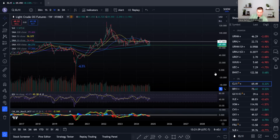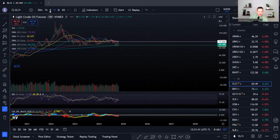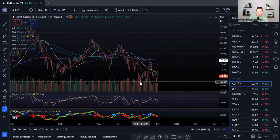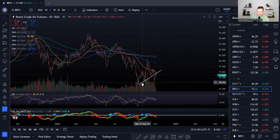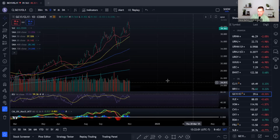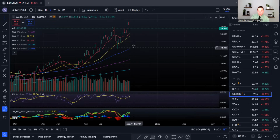And oil, WTI, is down 3.2% for the week. So kind of hit, we'll call that a triple bottom, 1, 2, and 3, and then bounced up a little bit. Brent is kind of the same pattern, but it broke through this trend line right here, down 3.5% for the week. And then gold divided by crude oil.